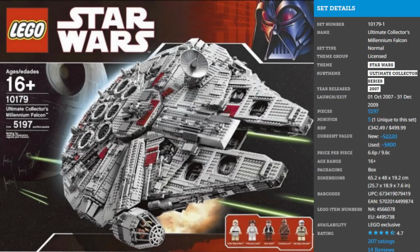Number 3 is the UCS Millennium Falcon. This is the 2007 version. Set number 10179 contains 5,197 pieces, and back then it was $500 and the most expensive Lego set at the time. Contains 5 minifigures, and yes, this is obviously long gone retired, and for the longest time it was the holy grail of Lego sets for a lot of collectors, and it was on my list as well. I wanted it. I still want it, definitely. But this thing is wildly expensive right now.